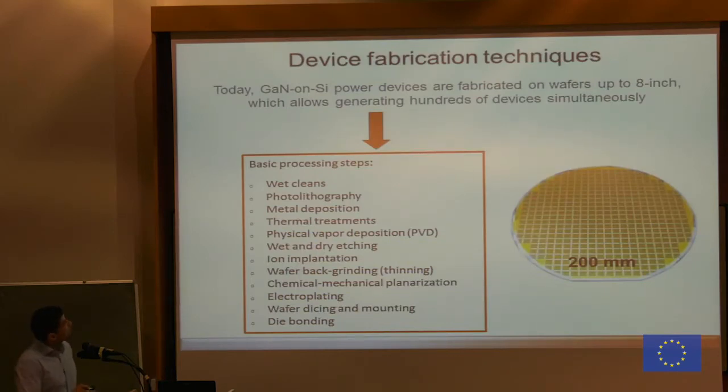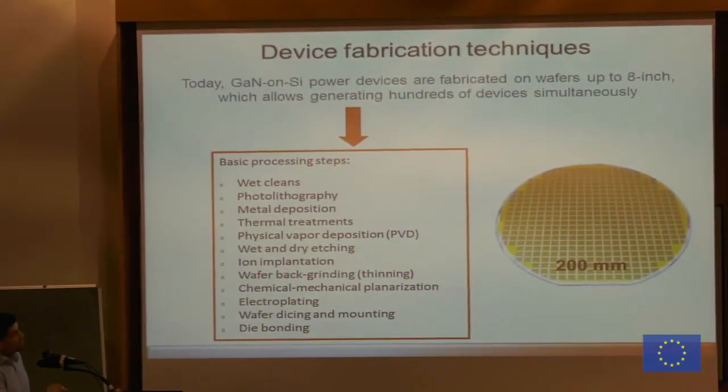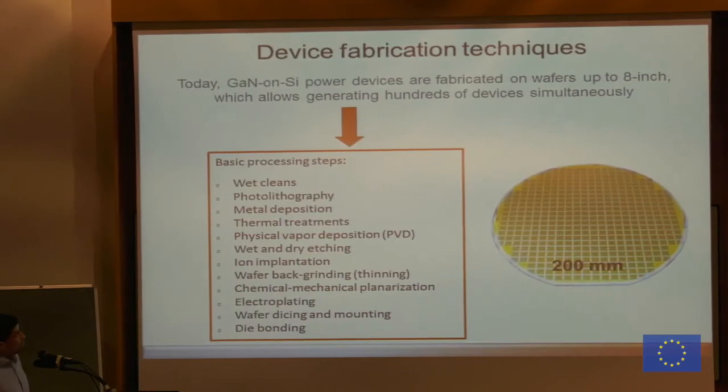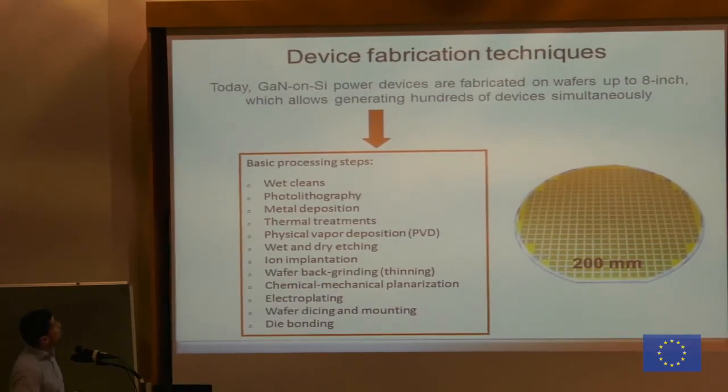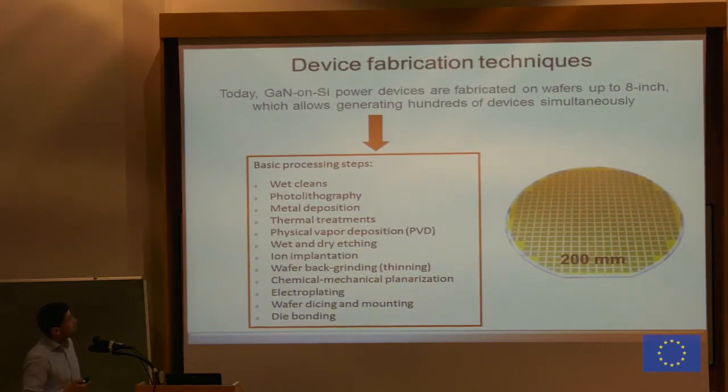So coming back to the different techniques here. Today, GaN on silicon power devices are fabricated up to 8-inch in several companies now, or at least ongoing. And that allows you to generate hundreds of devices, if not even more, simultaneously. So here are the basic processing steps. I'll just go through quickly.